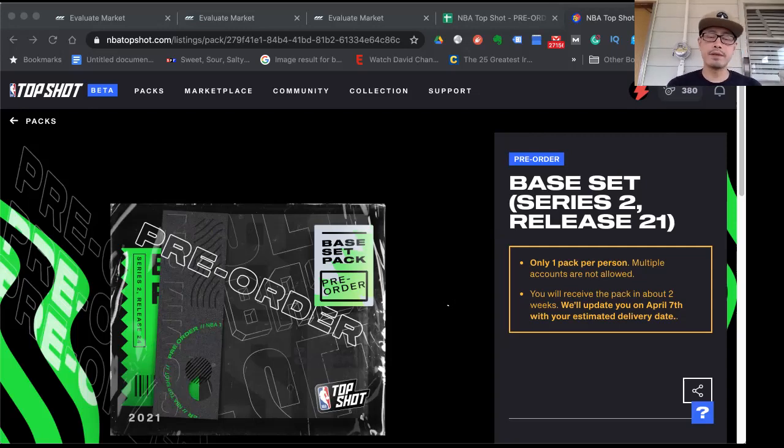So how will it affect the market? As we all know, there were 325,000 packs sold with 3 moments per pack. So that means there are going to be 1 million moments out in the wild. Usually, a little bit less if some people choose not to open their packs. But how will this affect the market? As we've seen before, it does affect the market dramatically.